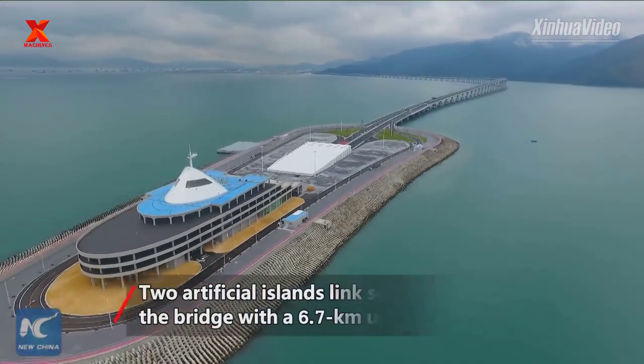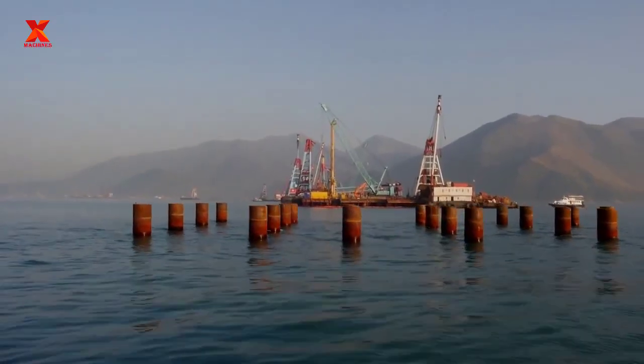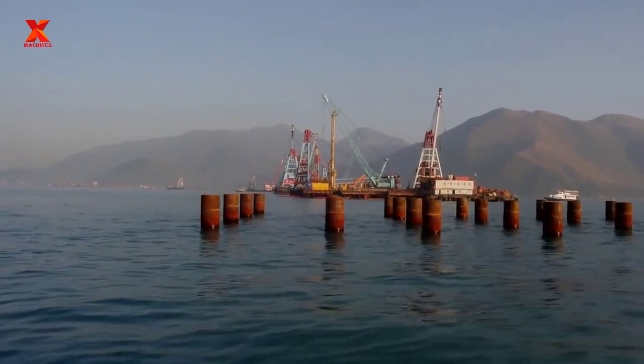According to the design, the HZM bridge is built with the ability to be used for 120 years, with a total construction cost of $18.8 billion.